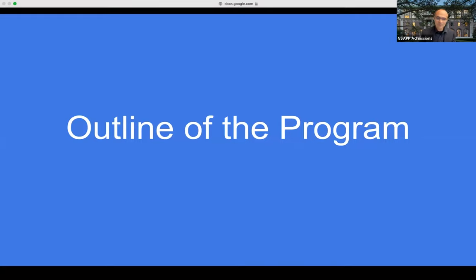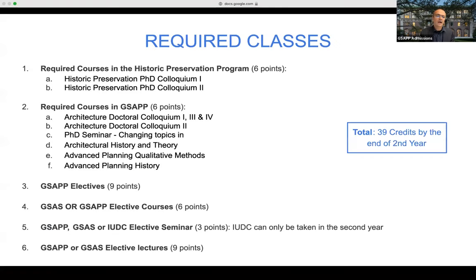So just an outline of the program real quick. Here we go. Could we have the next slide, please? You're probably all familiar with this already. It is a 5-year program. You take classes for the first 2 years. During your third year, you are taking exams, the so-called qualifying exams, which enable you then to move to your dissertation phase, what's called ABD, all but dissertation. And then you have 2 years to write that dissertation for a total of 5 years.